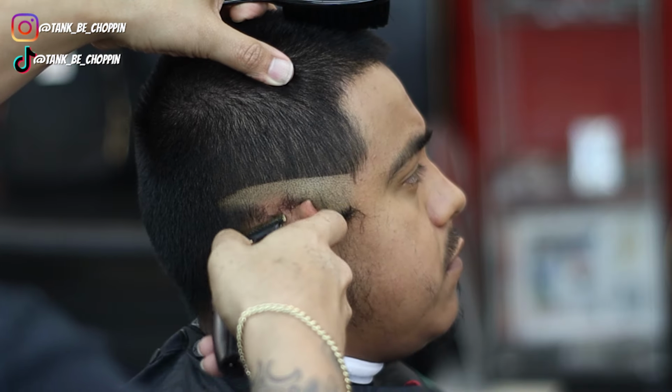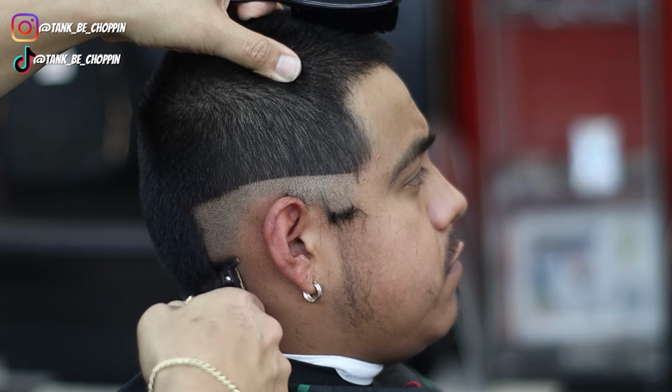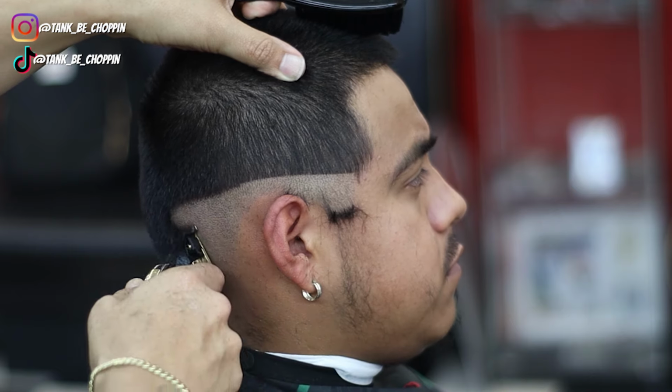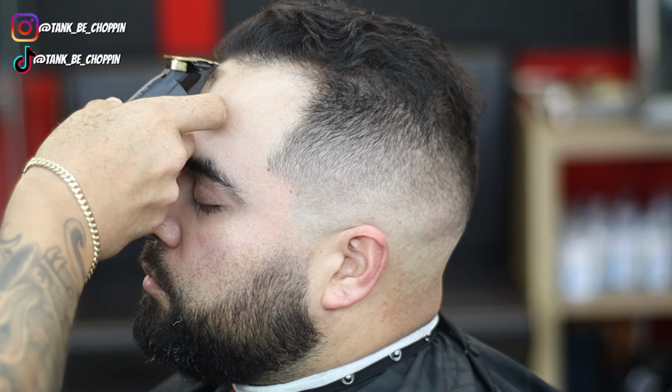One good thing that I really like about the Lithium FX trimmer is it comes with the OG Gold FX blade. I don't know if y'all remember, but when the Gold FX trimmer came out, guys, it made some noise in the barber industry. Everybody was wanting that blade. Everybody was wanting that trimmer. That blade was just hitting like no other blade we had ever seen, and that trimmer changed the game. So luckily, you can get that same blade on a different trimmer for a cheaper price.